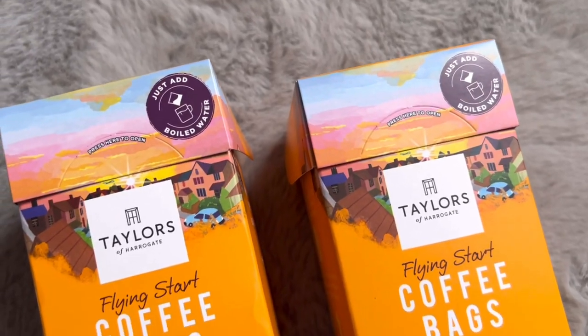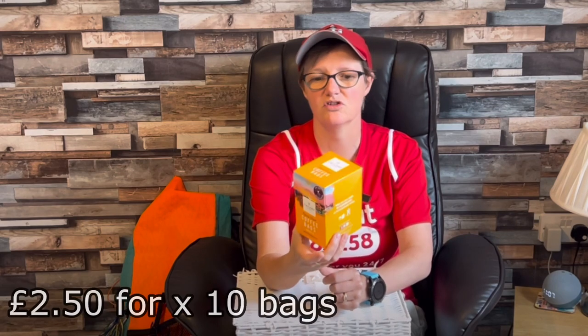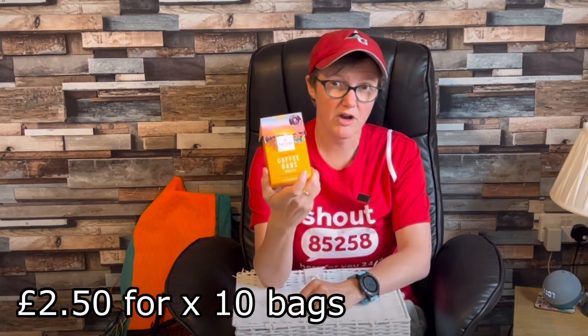So this is Taylors of Harrogate, and they're coffee bags. They've got various different ones. These are like medium, but they've got, you know, dark, thick, roasted ones and stuff like that as well. I've tried quite a few different coffee bags and I don't like any of them, but these ones I won't go without now. So thanks, Rachel, for that. And yeah, now part of my staple.